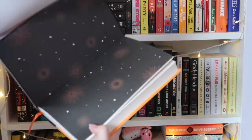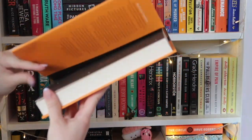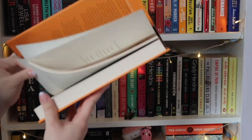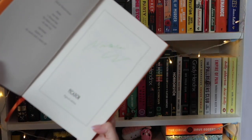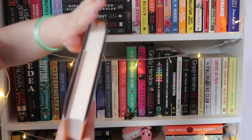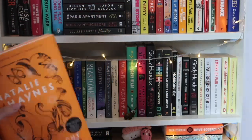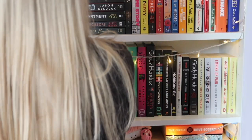We've got some cutie little end papers, a really gorgeous design, and then she is also signed in a green blue pen, which is not something I've seen before, but she is signed, and she's got the little bookmark ribbon in here as well, which is absolutely stunning. But yeah, this is one of my favourite non-fictions. It's absolutely incredible. I love Natalie Haynes. Anything that woman writes, I will read.